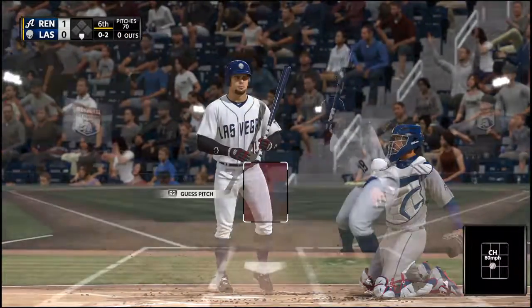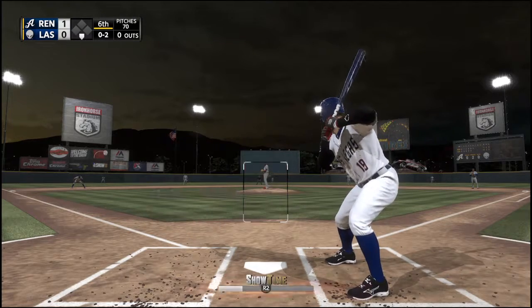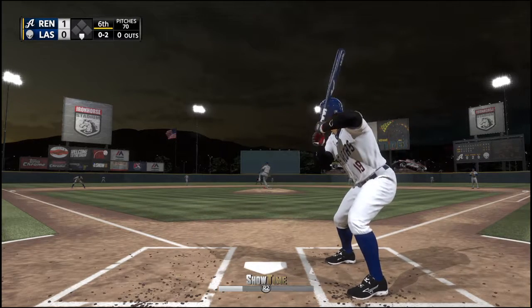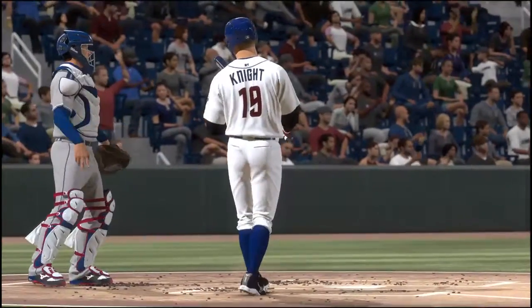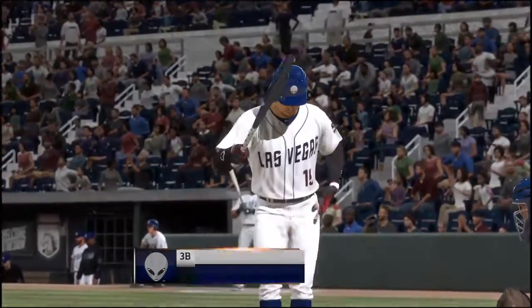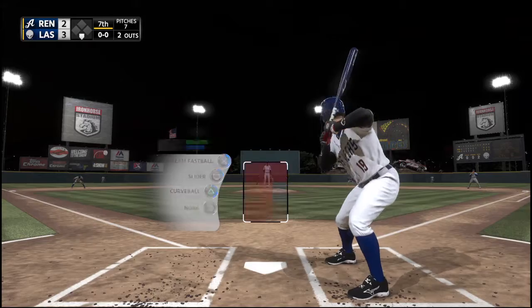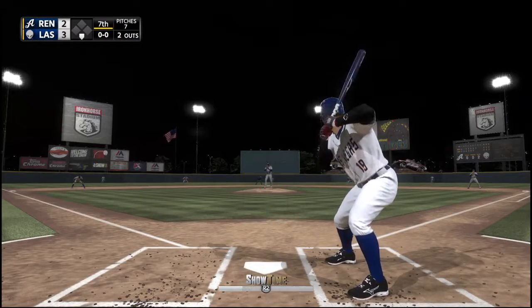Behind 0-2 now. Trying to send him packing for the second time. And he takes strike 3 called on the fastball. 1 gone. This has not been a weekend to remember. Into the box now, Kevin Knight. He'll look to bounce back after striking out his last time up.